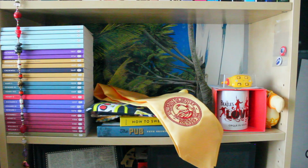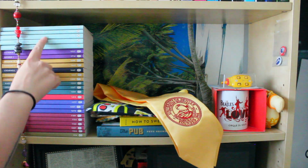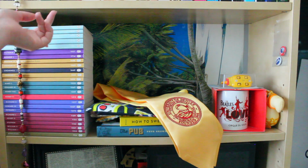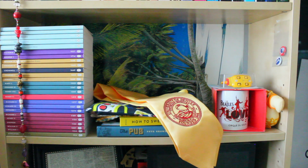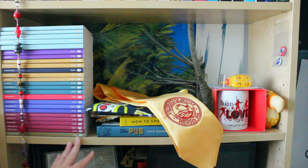Again, another shelf that's kind of going under reorganization. But here I have all of my Penguin Monarchs. This is not every single one, and I'm not going to even read through all of them. But I have read William III and Mary II and Mary I. I'm currently reading Athelstan. I'm trying to read them in order, but sometimes I just want to read other ones. So yeah, love these. They're super cheap in England, so I picked up a bunch of them.